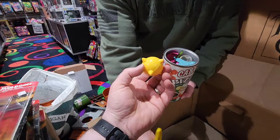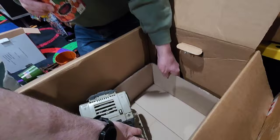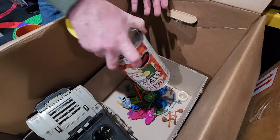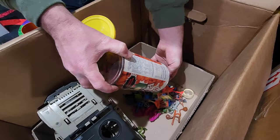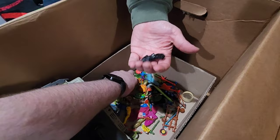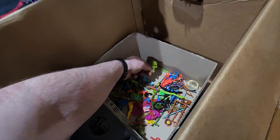Here, you want to nice. Just dump it in there? Yeah. There's Splinter's clothes. So somewhere we have a naked rat. A lot in there. Muckman. Is it all Ninja Turtles? That looks like Batman. That's the Zoid. Okay. Arm. There's Joe Eyeball. We got a good little chunk of accessories there.